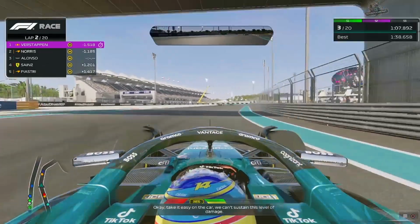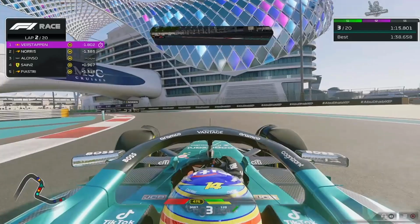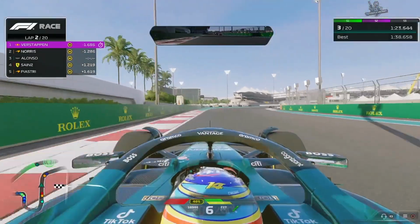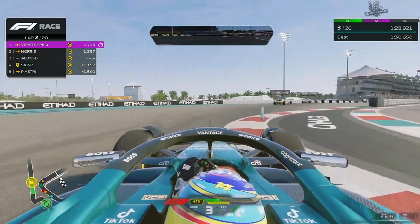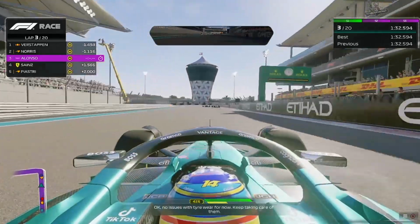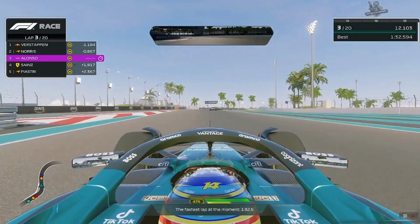Okay, take it easy on the car, we can't sustain this level of damage. Okay, no issues with tyre wear for now. Keep taking care of them. Fastest lap at the moment, 1 minute 32.5.